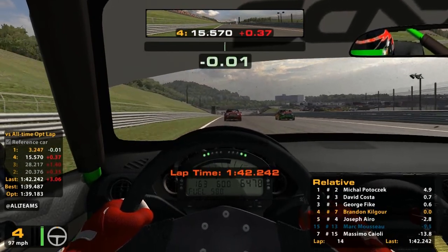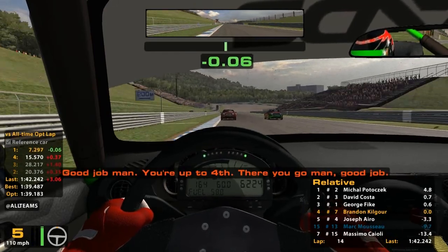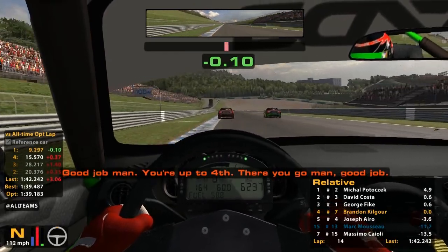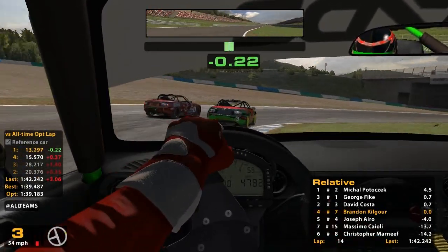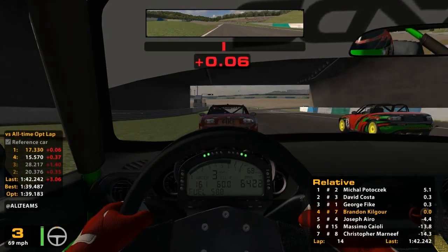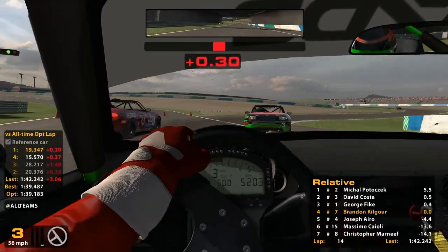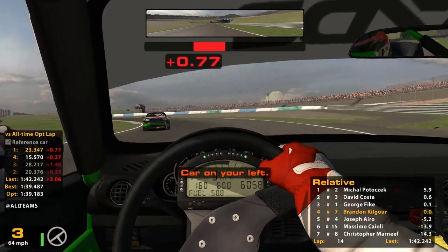1 minute 42.242. Good job, man. You're up to 4. There you go, man. Good job. Not the fourth, but we can definitely do better. I just gotta find a way through these guys, but I don't really want to do it till very late in the race because otherwise they're just gonna be behind me again.